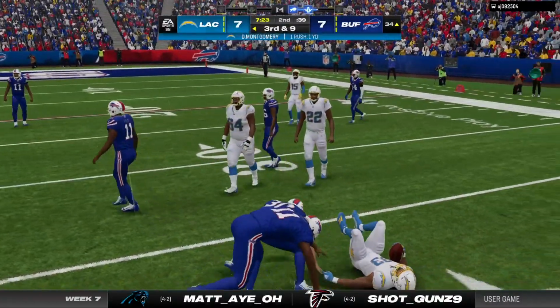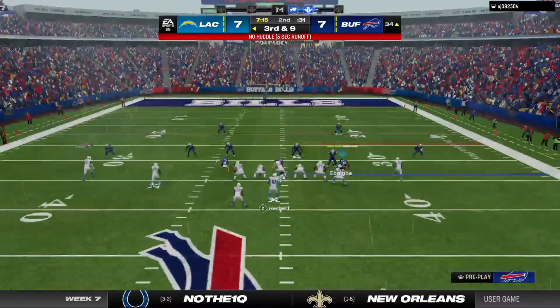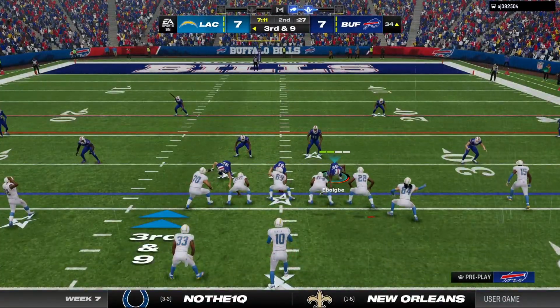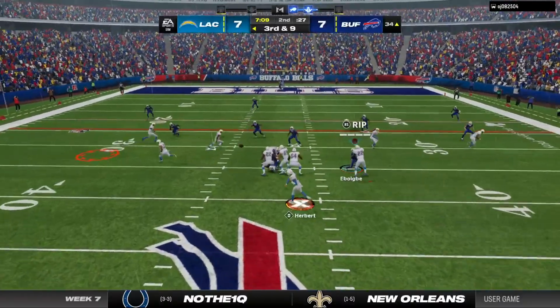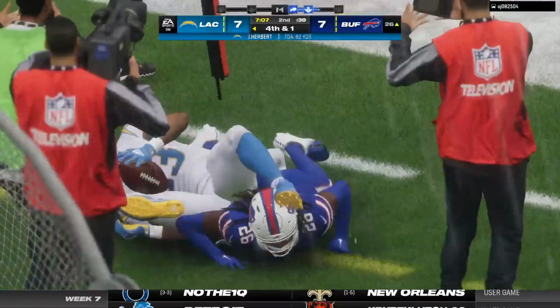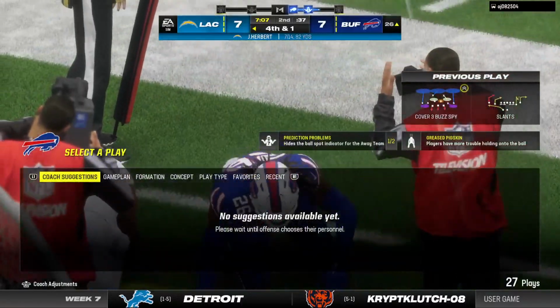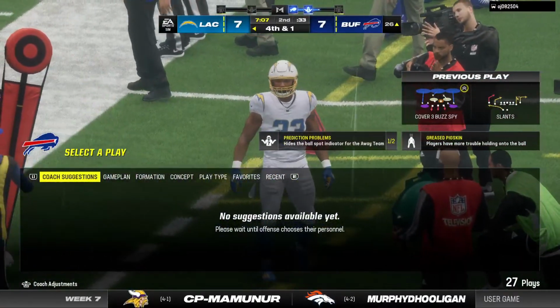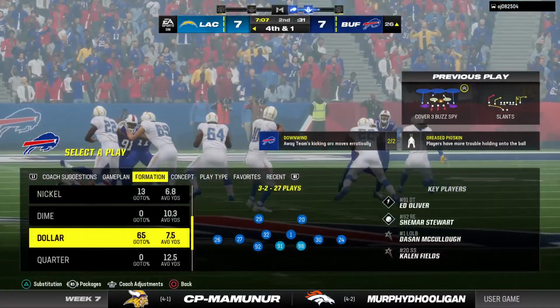They do get a yard there, but only a yard. Leaves them with 3rd and 9. They'll come to the line here needing 9 yards to pick up the first. Looking left side, and he's got a man. That's Montgomery. And he is out of bounds inside the 30. A gain of 8 there on the play. And that's going to bring up a 4th down.